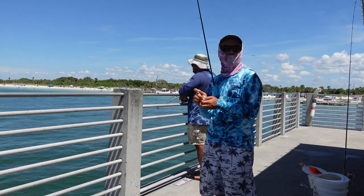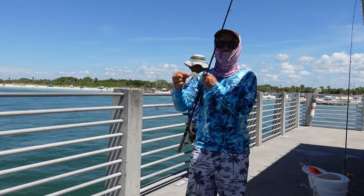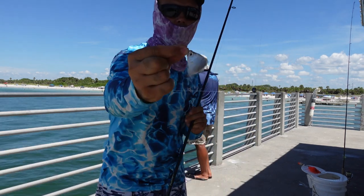Look at the size of this mahara. Yeah, some of them. Look at the size of this mahorn. There you go.